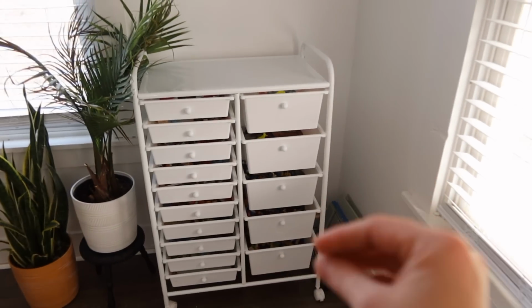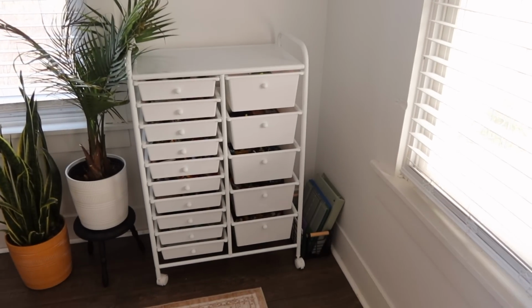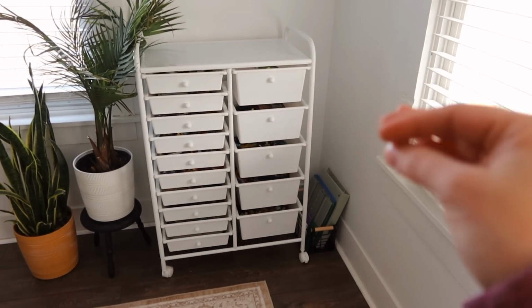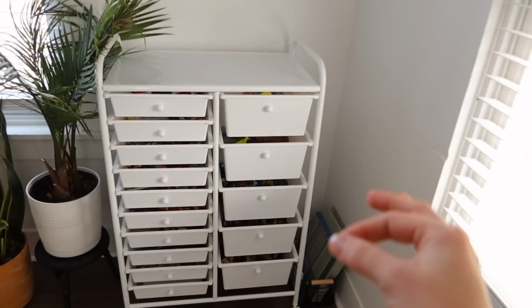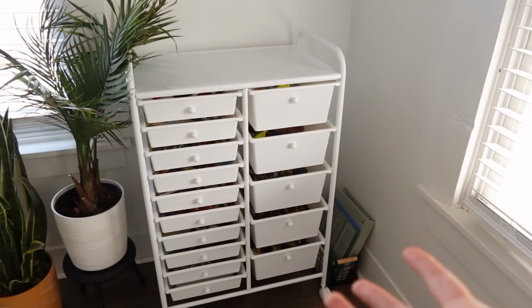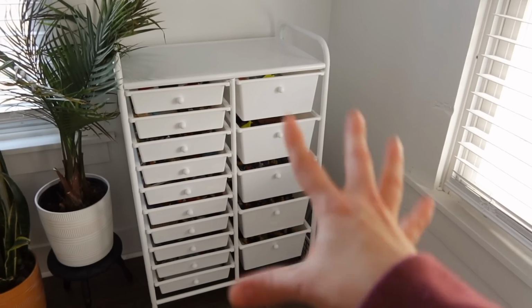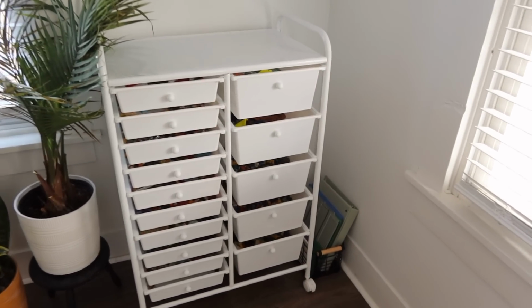And this cart is honestly probably one of the best organization investments I have ever made. It is not dirt cheap. However, it is just amazing for Legos. And for me, I like things to look clean. I like a nice, organized, clean aesthetic. And this is perfect. There's not any shiny metal on it. It just looks nice and clean.